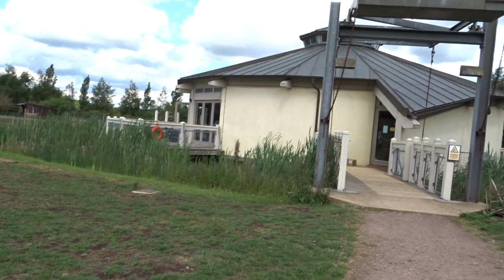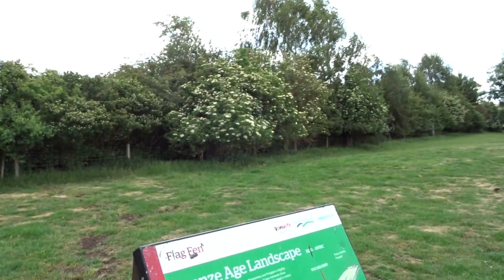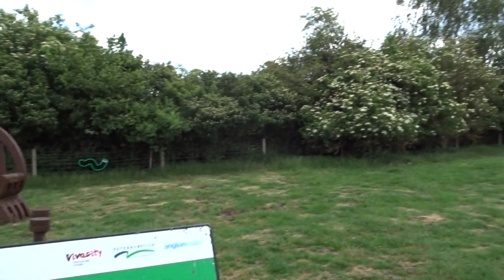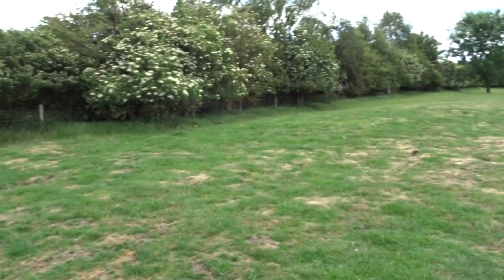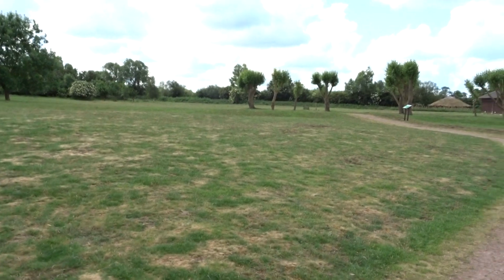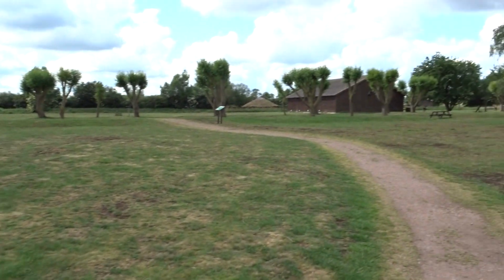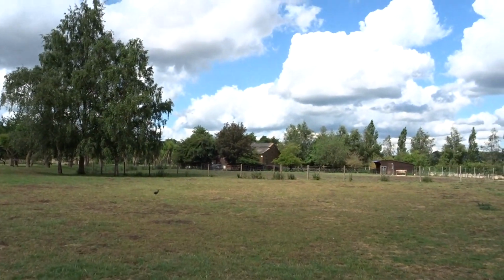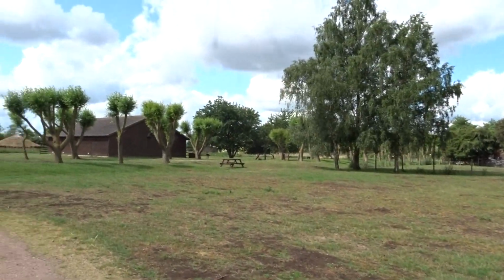This is Flag Fen, just on the outskirts of Peterborough, which is a Bronze Age, Iron Age site discovered by archaeologists, amongst others Francis Pryor, who's appeared on the Time Team. It was a causeway which went over the fens in this area. This whole area has been drained, so it's very dry, but back in them days it was extremely wet.